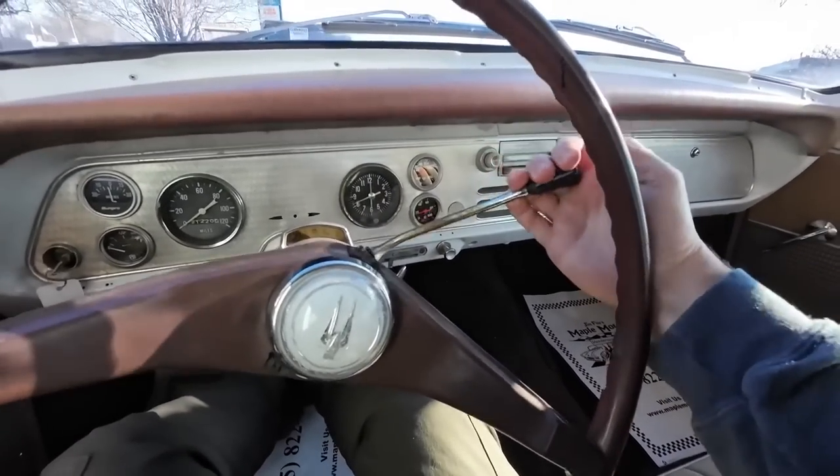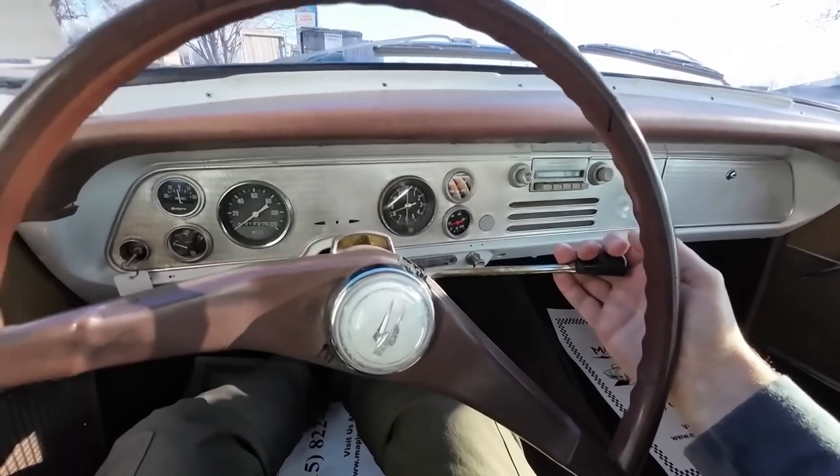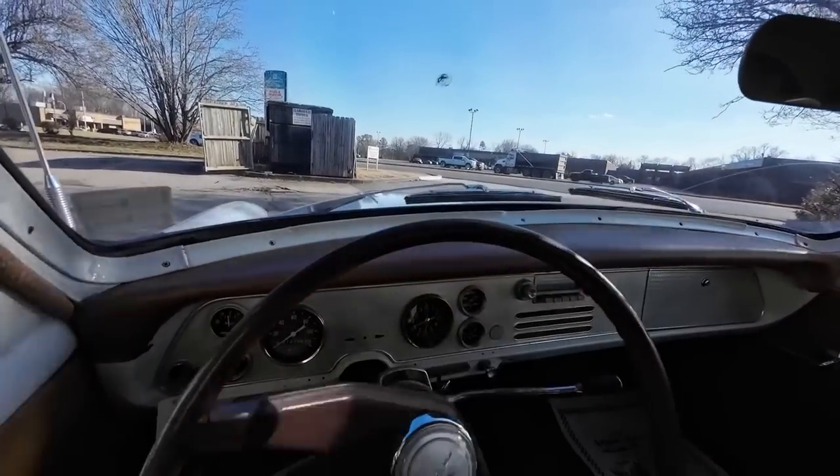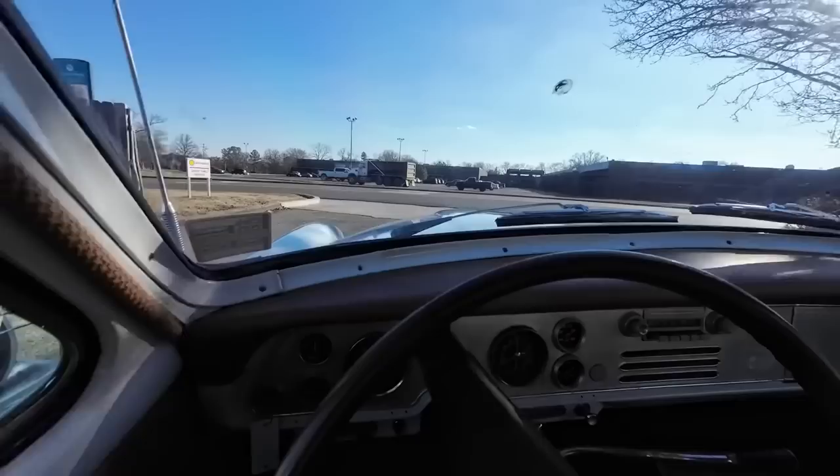Okay. Got her in drive there. We're rolling out to the next location. Let's see if we can get some undercarriage shots.